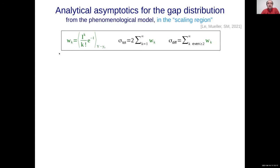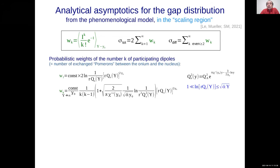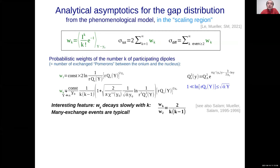Now we go back to our formula. So we need to compute these weights. Once we have these weights, we just by summation get the total and the diffractive cross sections. Okay, so these are the results. Just from the phenomenological model, we get complete expressions. You have essentially two cases: the weight of one participating dipole and the weight of K participating dipoles, K larger or equal to 2. So they are complete up to an overall constant, but this is the same in W1 and in all the WKs.